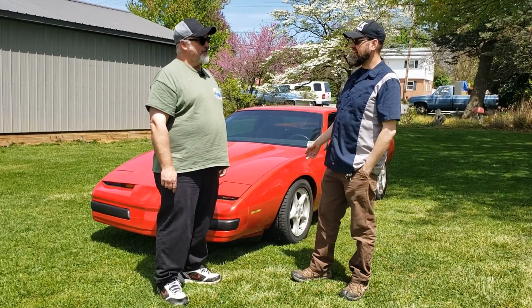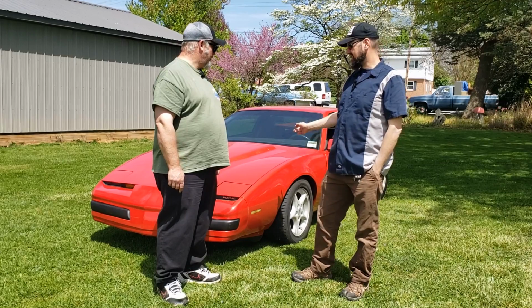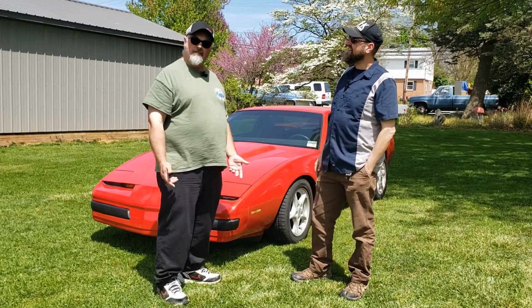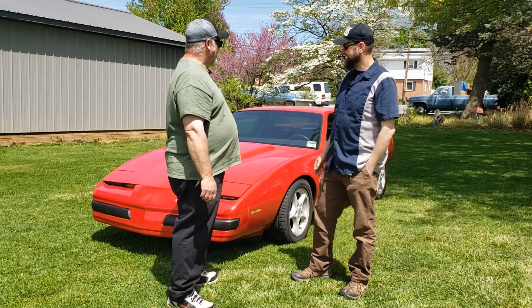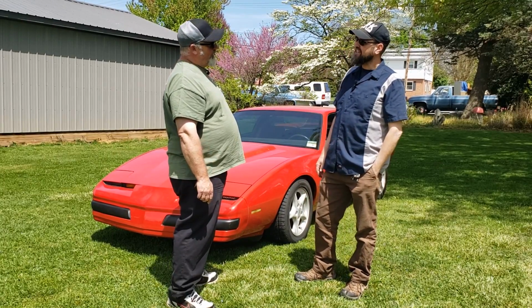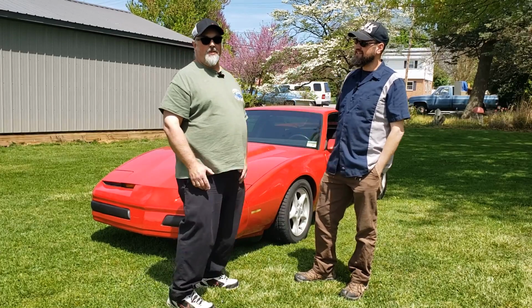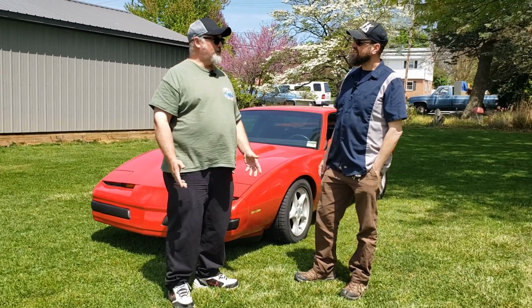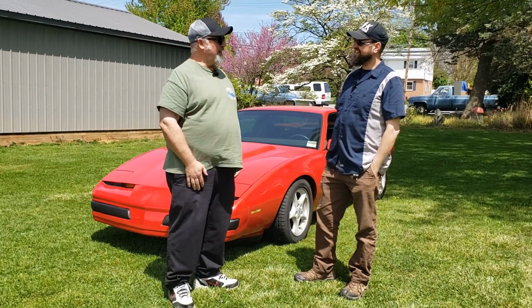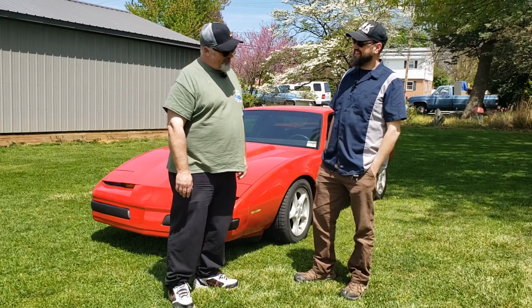It didn't look like this when I got it. It was red, but it looked like I had a bad case of eczema. It was peeling pretty bad. The paint was just coming off in big sheets. When the wind would blow, I'd have flakes of clear laying around the yard.